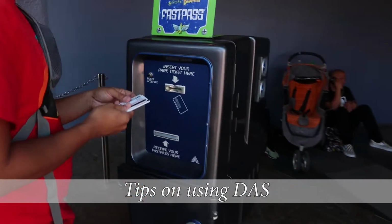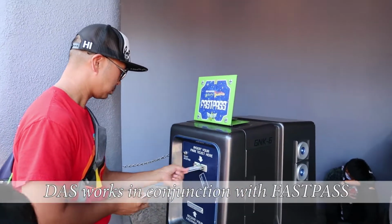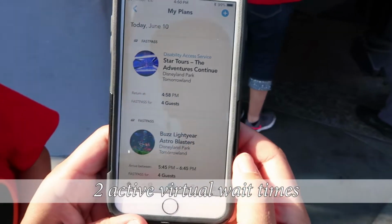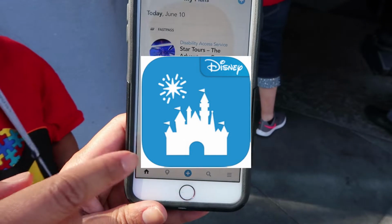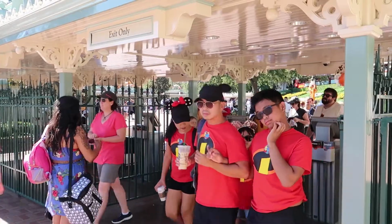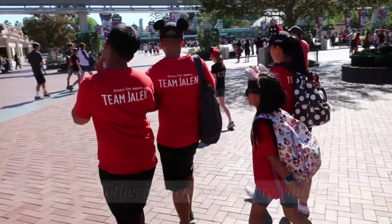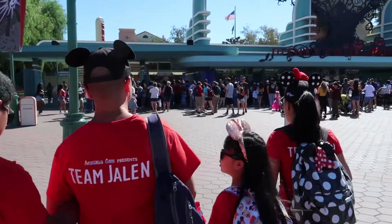Here are some tips on using DAS. DAS can be used in conjunction with Disney's FastPass service, meaning you can have 2 active virtual wait times. Download the Disneyland app and you can see all of your current return times. It will list both DAS and FastPass return times. If you purchase a park hopper and you decide to switch parks, make sure you get a return time before exiting. This allows you to use the time it takes to get to the other side towards your virtual wait.